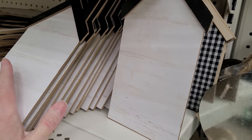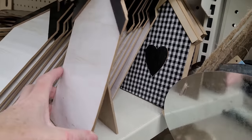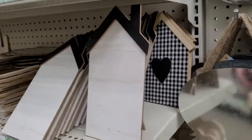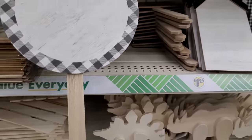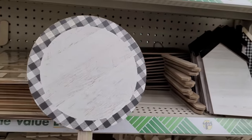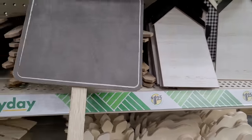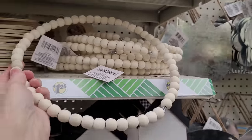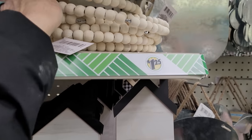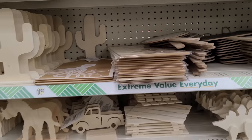And here is another new item for me, this sweet little house on a kickstand. That would be perfect to make your own little countdown to Christmas, I think. And then look at this. It's like a little staked sign. Brand new. And here's one too, and this one is a chalkboard. Fun and different, and I was so happy to see these beaded wreaths back in stock. And they had a ton of them.